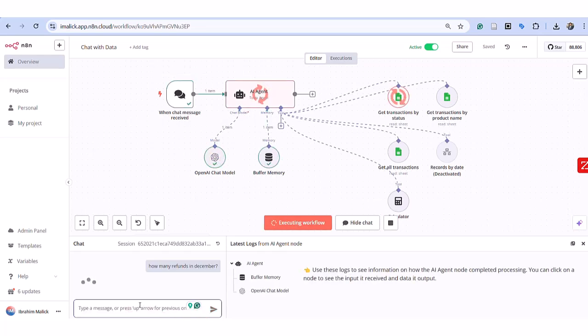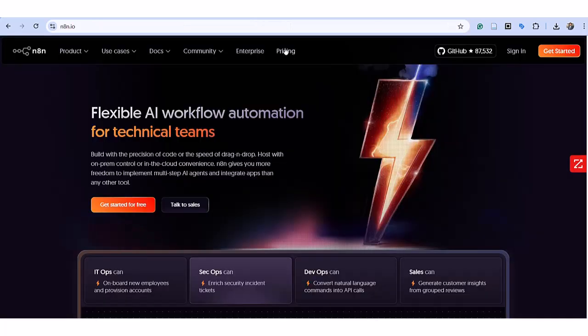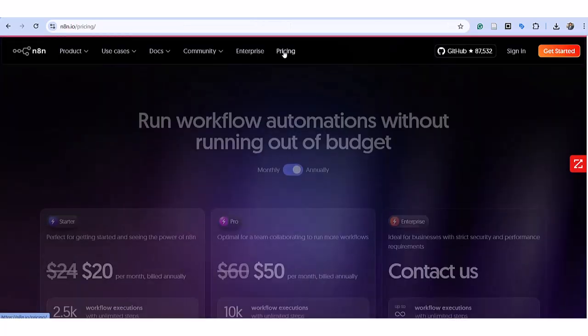Recapping, n8n's AI agent offers a more flexible, cost-effective, and intelligent solution compared to Zapier. When handling complex workflows or providing customization options, n8n seems to have the upper hand.